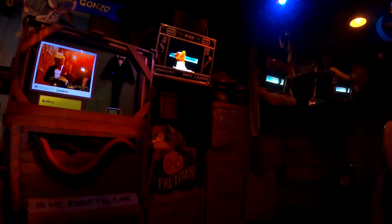Video display test. Lose the background. Thank you. Muppet Vision 3D.